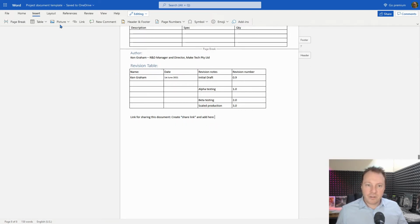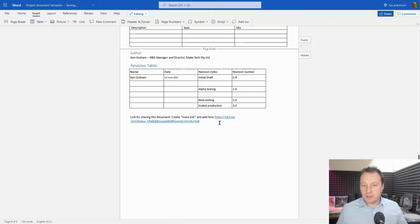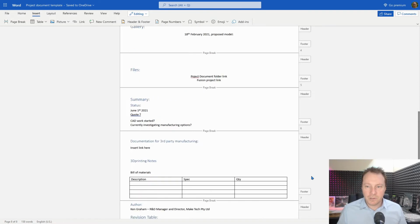Actually, I'll do it as an actual link. So we'll go insert link, and the display text and the actual link can be the same. And there you go. So now if you want to share the document at any point in time, you can just copy that link and share that to anyone that needs to view the document.